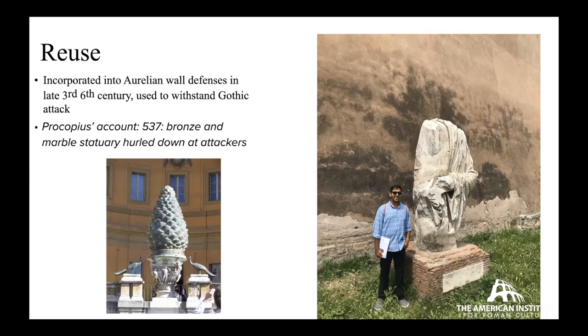Here you see an image of the peacocks, the bronze statues miraculously preserved, but they would have been the sort of thing hurled down at the Goths attacking the forces of Justinian that had been sent to liberate Rome and Italy from the Gothic occupation. The peacocks that we see in the photo here are copies. The originals are now inside the Vatican Museums.